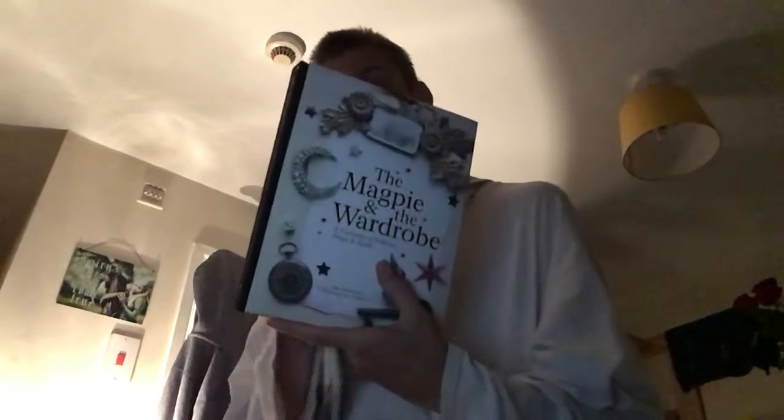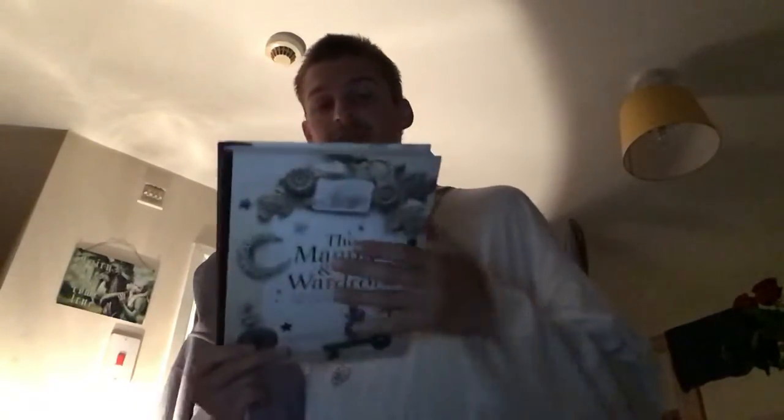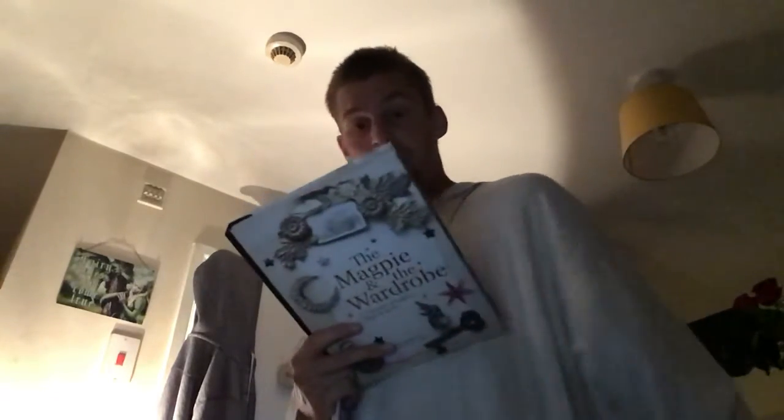It's called The Magpie and the Wardrobe. I have not actually read this yet, but I thought it would be a really fascinating book, and I like the front covers, and some of the back covers as well. On the back cover, it has a little description, and I'll read that to you. On the front cover, of course, it says a curiosity of folklore, magic, and spells. It was written by Sam Mackenzie and Alexandrine Portelli.